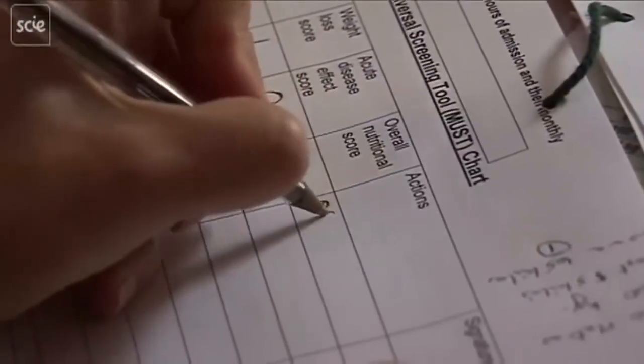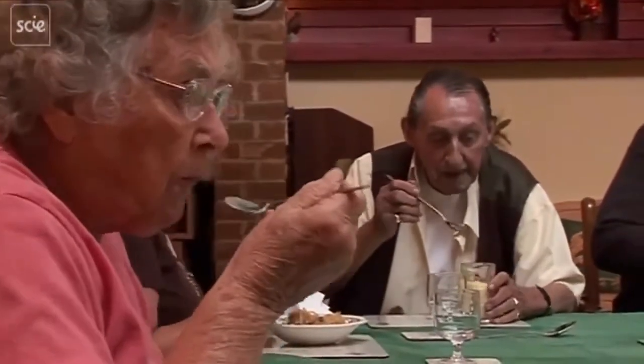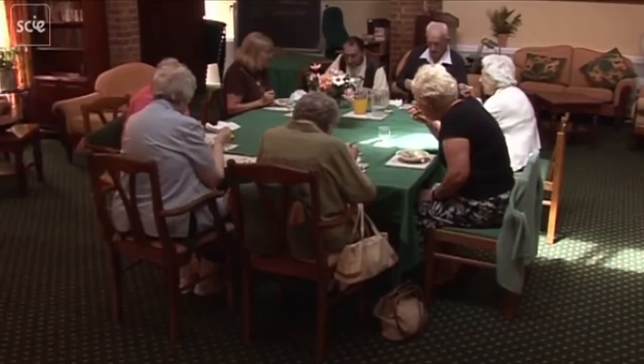It's hoped that the MUST tool will ensure we know when older people are having enough to eat. But eating is only half the issue. Hydration is also a really important part of nutrition.